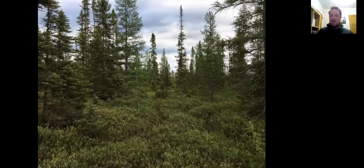The sort of majority, right, that looks like this, that is Ericaceae, so our heaths, cotton grass, tamarack, and black spruce. A lot of those are water tolerant, low nutrient tolerant, acidity tolerant species that do really, really well for us. And a lot of the habitat is this. So we have big, huge chunks of bog. And we'll talk more about this in a few slides, but that's definitely part of it.